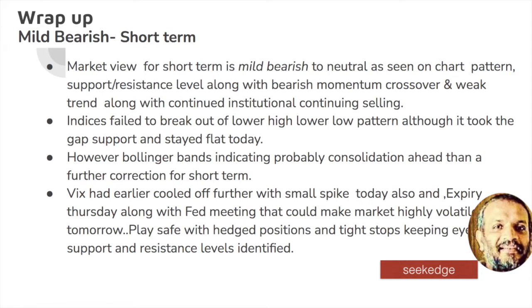The Bollinger Bands on a medium term are giving hope that it may be consolidating and not crashing. VIX had cooled off earlier, but it is now spiking up again. So let us see whether 17,000 and 17,200 is going to be the support for tomorrow's expiry. See, anything can happen tomorrow because it's a big event. So play safe and use hedge positions, or if you are already playing, hope you have taken the hedge positions already.